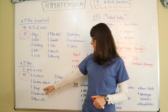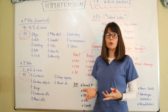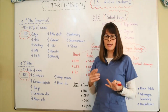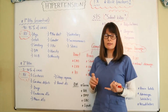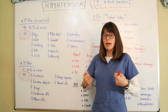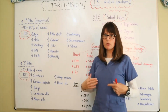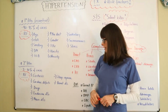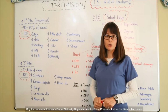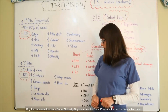Certain drugs, whether they're legal or illegal, and prescription medications can be contributory to hypertension, and those would be steroids, NSAIDs, as well as illegal drugs such as cocaine or methamphetamines, anything that speeds up the heart rate and causes a sympathetic nervous system response. They are also known to cause secondary hypertension. Certain endocrine disorders such as pheochromocytoma or Cushing's disease, as well as thyroid disease, can cause secondary hypertension.